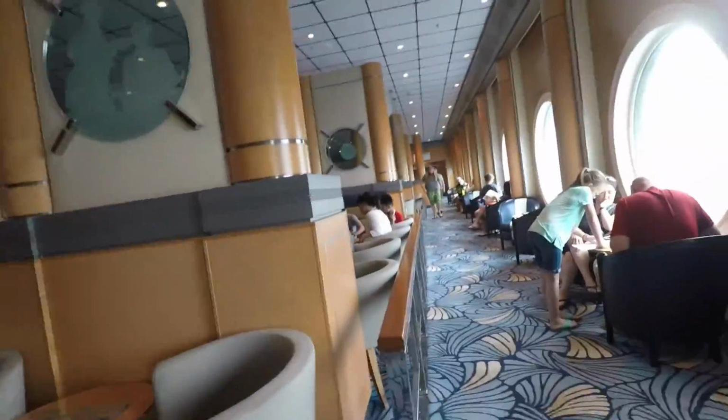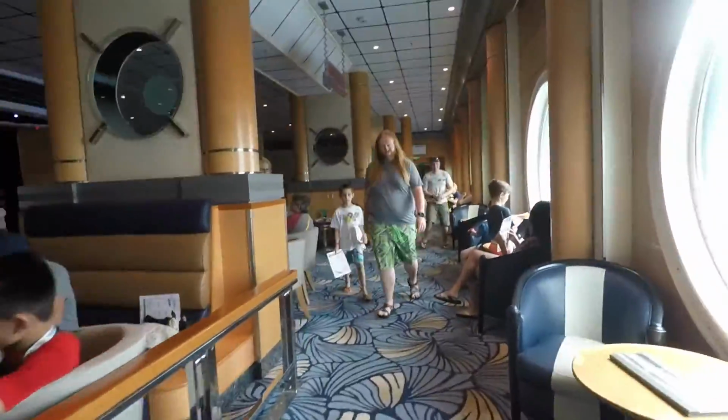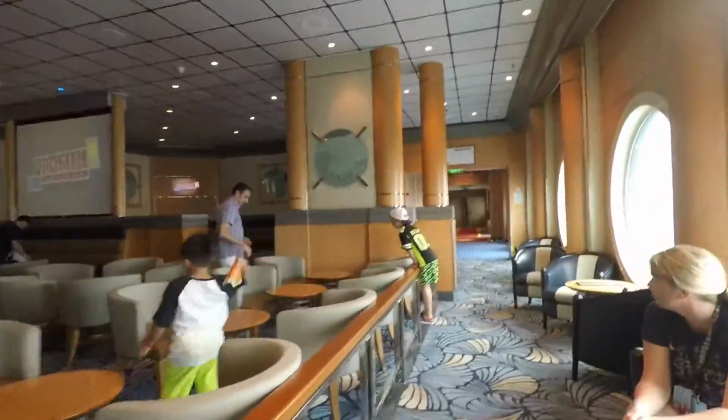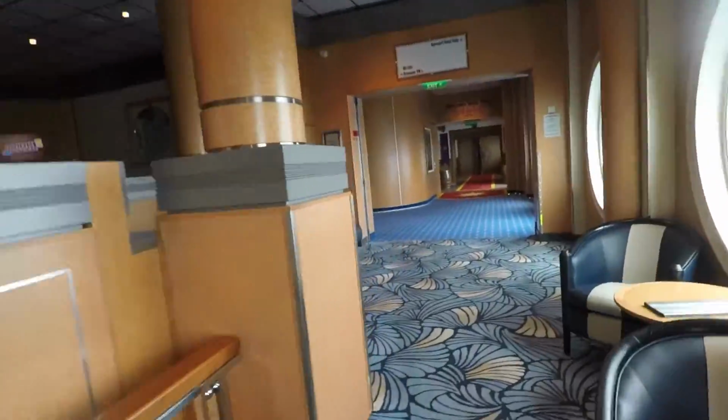Now we'll be walking through the Promenade Lounge. They sometimes have family activities in here or musical performances. Often in the evenings you can find hors d'oeuvres in here. It's a great place to relax.